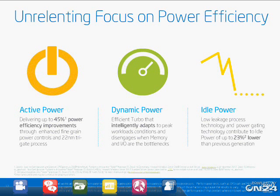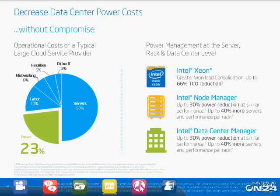So moving along, we can decrease data center costs using these features, and there's a couple of different ways to take advantage of that. We just talked about the power savings that are available through the processor itself, whether it be dynamic or idle power consumption. We see savings there. But we also have tools that go along with our servers, such as Node Manager or Data Center Manager. These are both tools that can help your customer significantly save power in the data center. So you can see some of these numbers. The 23% slice of cost there is associated with power in a data center, and that's the place where we can help your customers save money.